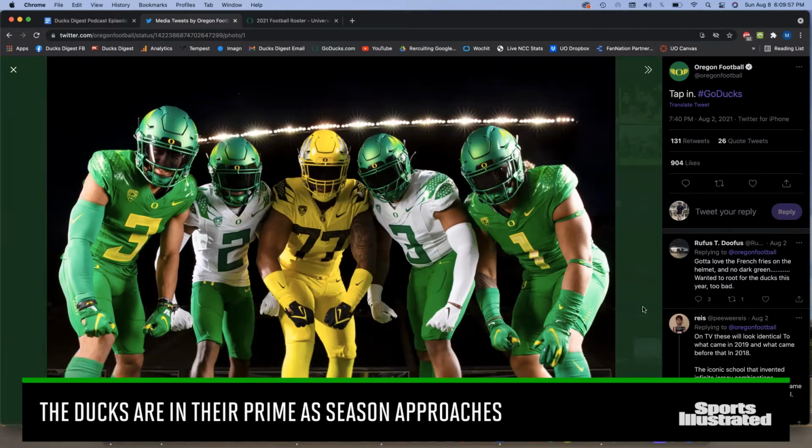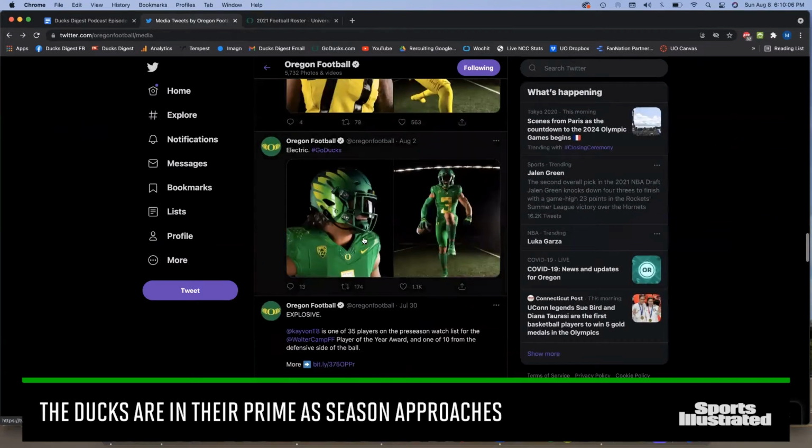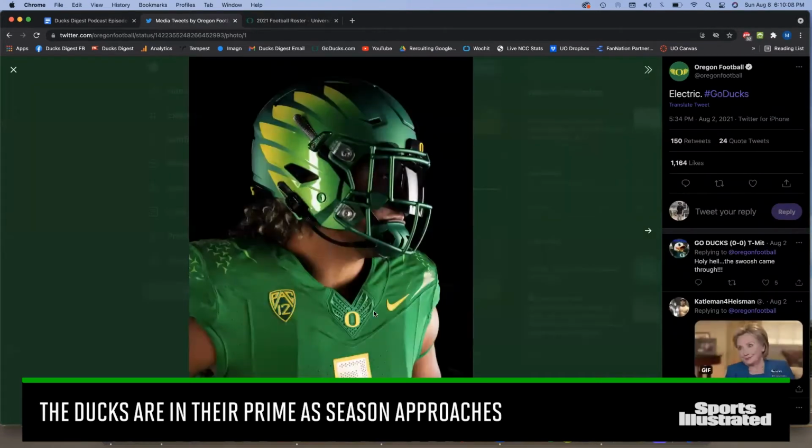Just to run through a couple of my quick thoughts on the uniforms. I think I was looking for the tweet the other day. I was tweeting about the placement of the O on the uniforms. If you remember, I think last year they had it where the Nike swoosh is now kind of over to the side. But I think this is a much cleaner look. It's something they've done in the past, so kind of going back to what worked. And they also have some little wing elements within that little patch in the center, which I think is cool.